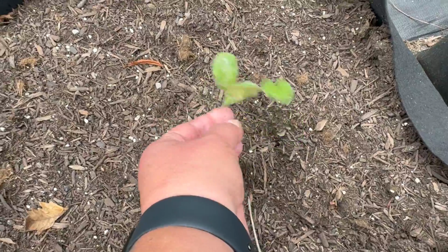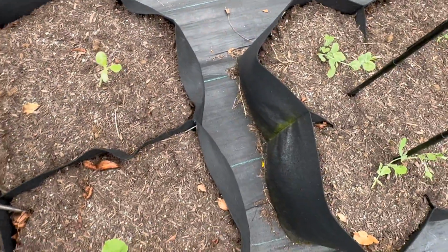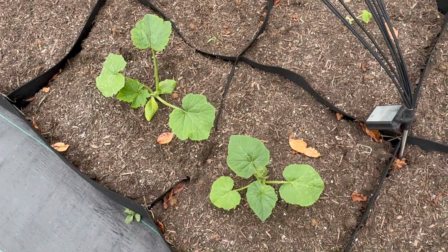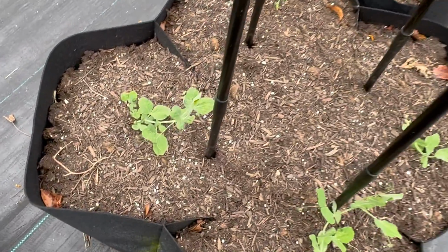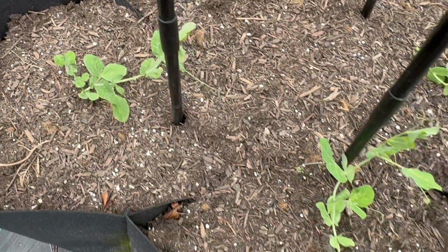The squash and the zucchini that I planted, two plants are doing really well. One zucchini and one squash, as you can see here in the center, but the rest of them, I don't know what happened. It's all the same soil, it's all the same amendments, but the rest of those just look tiny, really puny, really sickly.